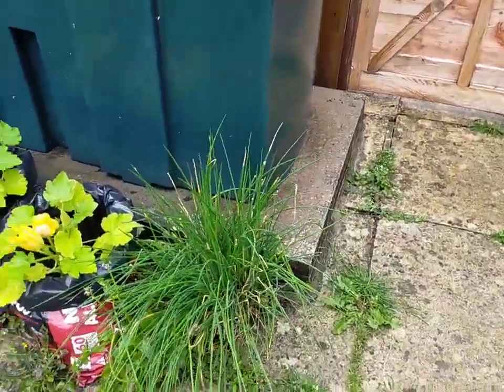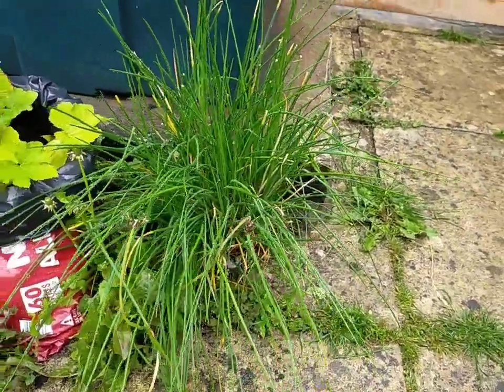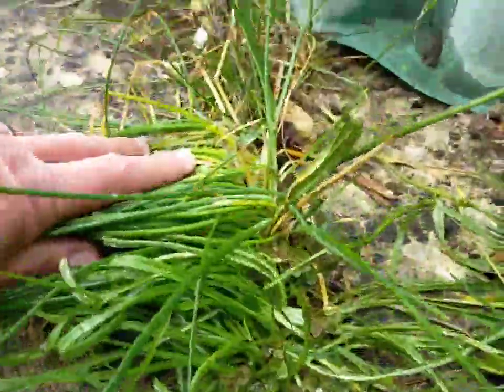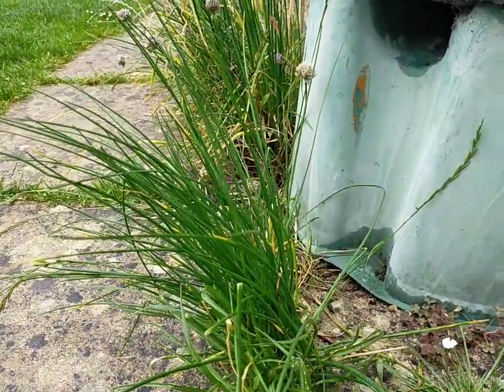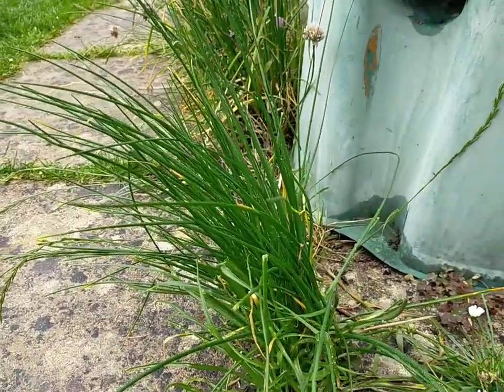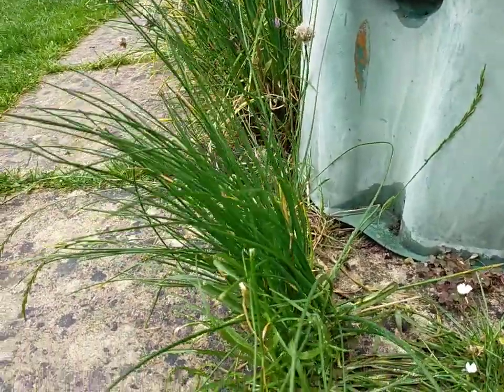Chives, loads and loads of chives. These have been here since we moved in here, and if you look here, it's literally growing out of the cracks between the flagstones. Can't keep it away, but it's a fantastic thing. It's one of your alliums, so it's a bit milder than a spring onion or something like that. Potato salad, any kind of salad, it's just a fantastic thing.